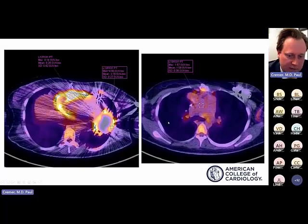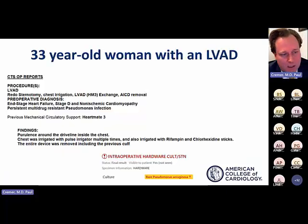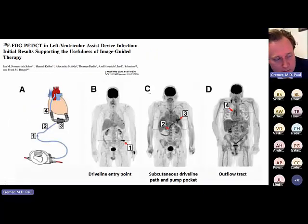So I think putting this all together with the Pseudomonas bacteremia and this extensive evidence of central infection involving the LVAD, she went to explant of the LVAD, as well as removal of the ICD. Even though we didn't see any evidence of infection there, we would routinely remove the ICD in a patient going for cardiac surgery such as this. And what did the surgeons find? There was purulence around the driveline inside the chest, and the culture grew Pseudomonas. And this patient is now doing well as an outpatient.